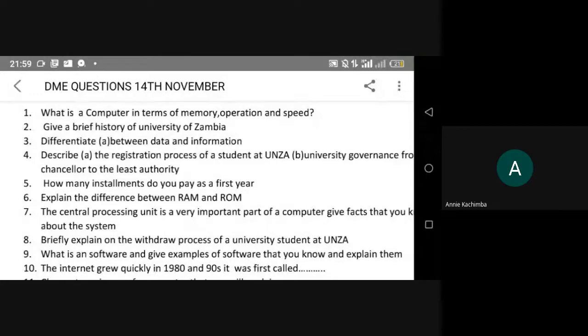So I said the first difference is on the name itself, and also on the examples that I've given as well. You can also look at that as the differences. Then also RAM can also be called main memory at some time, and at the same point it can also be called the read write memory. So you have to know those two terms that I've talked of. Very important, I think so. Unless there are questions, you can go on to number 7.